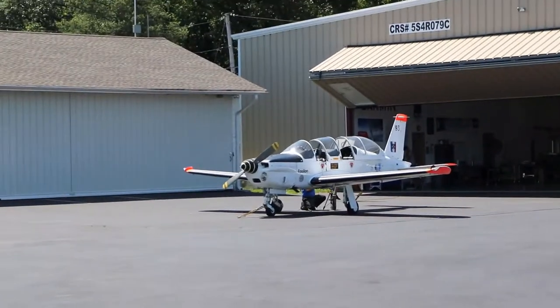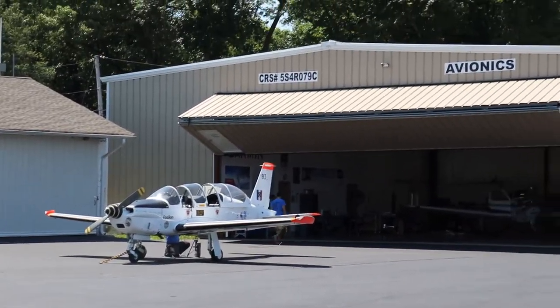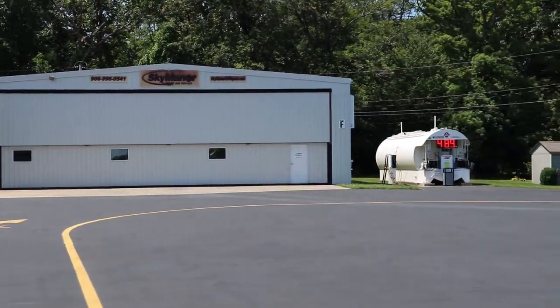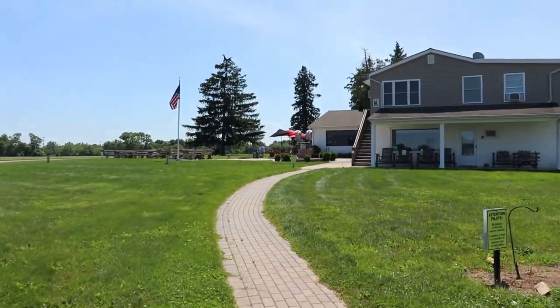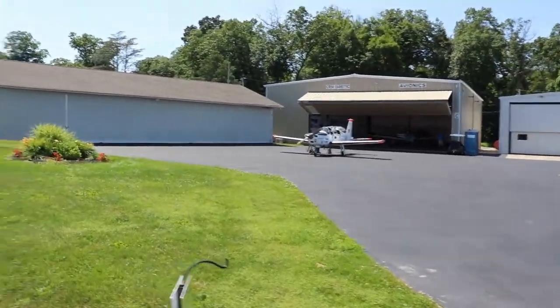Look at this cool bird that they're working on over here at the avionics shop. The avionics done. These guys are now booked up until December. Fuel prices. So ADS-B, folks, if you go in that airspace, I would definitely start scheduling that. Great. Let's go inside. I'll show you around here.